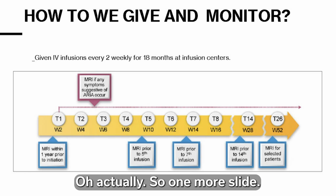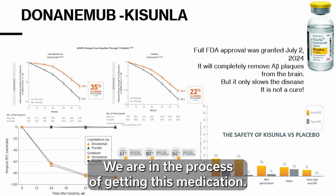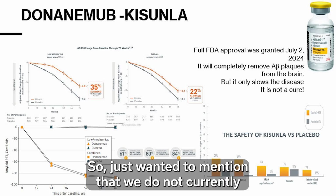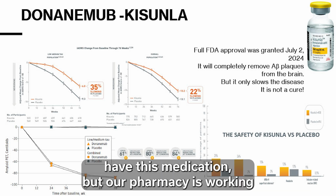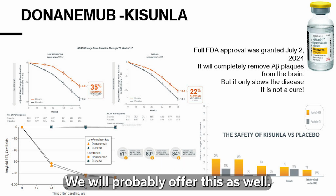And one more slide. This is our other drug that is also being approved in 2024. We are in the process of getting this medication. I just wanted to mention that we don't currently have this medication, but our pharmacy is working hard on getting it. Probably in a few weeks to a month, we will offer this as well.